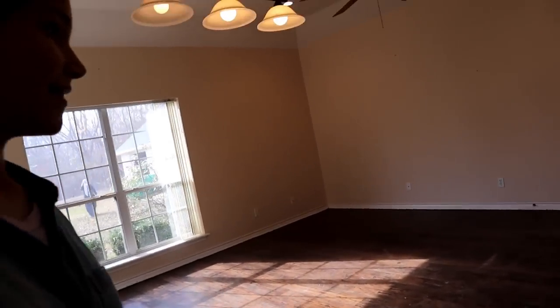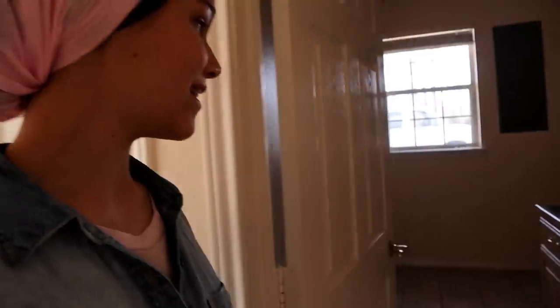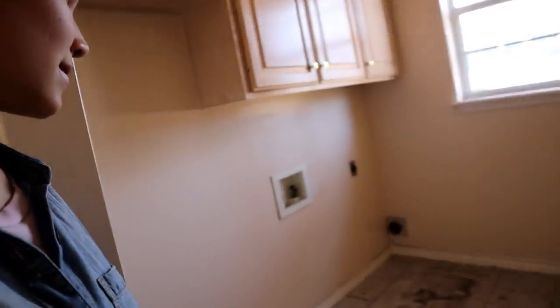I like it in here. So that's the back door. And then, one thing I forgot to show y'all is our laundry room. There's a lot of room in here to do laundry. It'll be really, really nice to do laundry inside of the house and not have to go outside in the shed, even though it's cold or rainy, you have to go do your laundry.